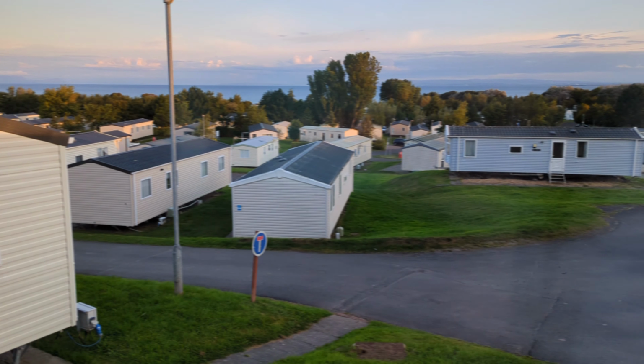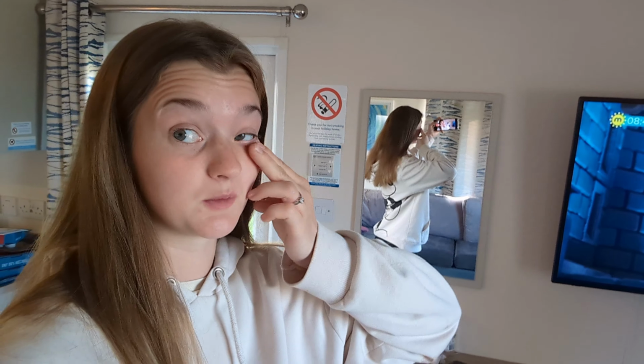Another beautiful day. Good morning. We're up and making plans for today. Getting breakfast and getting on with it. We're all ready and we're going to just have a walk around the campsite today, see what's about. We've got quite a few things booked for the next couple of days, so we'll look forward to it.